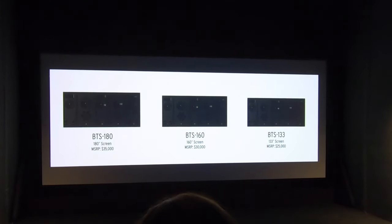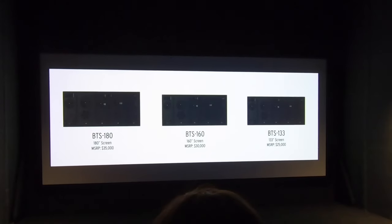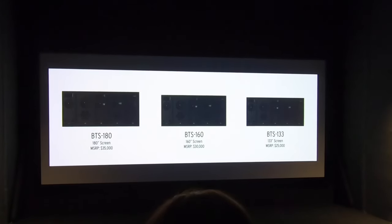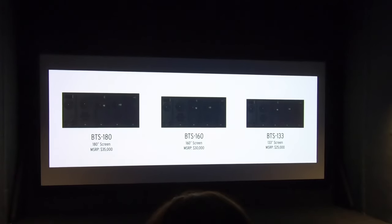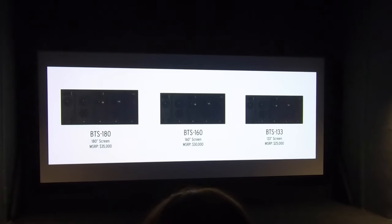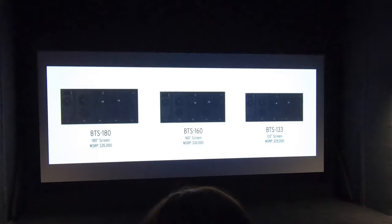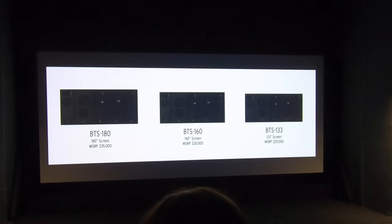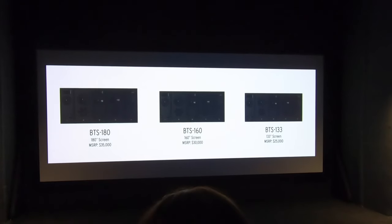Here's how it works. There are three systems in the BTS series: BTS 180, BTS 160, and BTS 133. Each is associated with a screen size. After you've specified a screen for your customer, you come to us and order the single part number for the BTS system that is closest to the screen size you've specified. We ship you the two subs and the three LCRs, and they all go together to form a nice false wall behind the screen. The 180-inch, 160-inch, and 133-inch specifications are agnostic to aspect ratio, meaning they will work behind a wide screen like you see here, and behind a 16:9 aspect ratio. So don't worry about that. Just give us the diagonal dimension of the screen, and we'll ship you the right system.